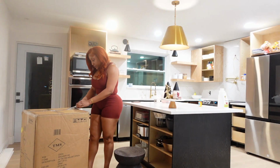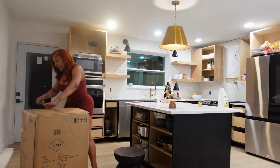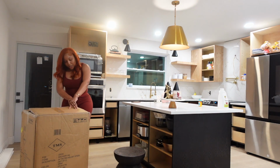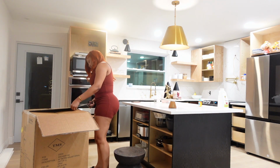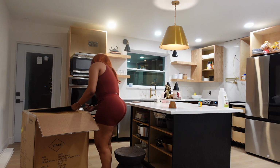Okay, let me try to put this inside and we're gonna see how these stools look. Be right back. I'm praying that this doesn't need tools. But the color that I got, as you could tell, I was using a makeshift stool. This is what I used to put my purse on in the apartment.